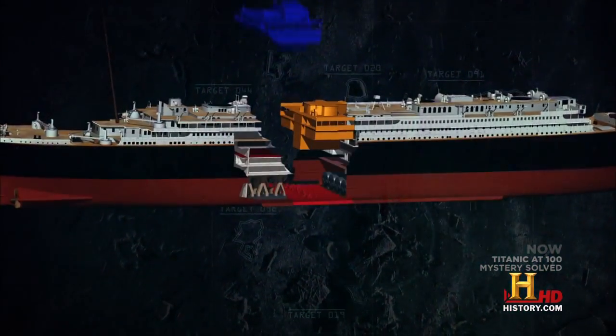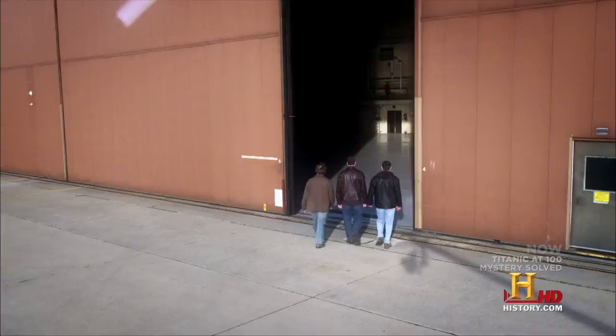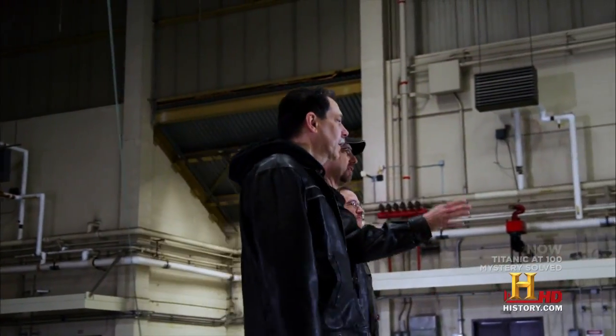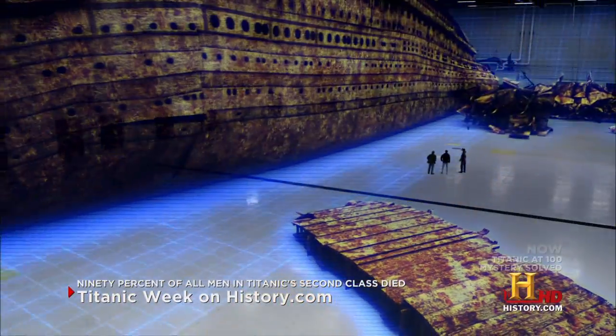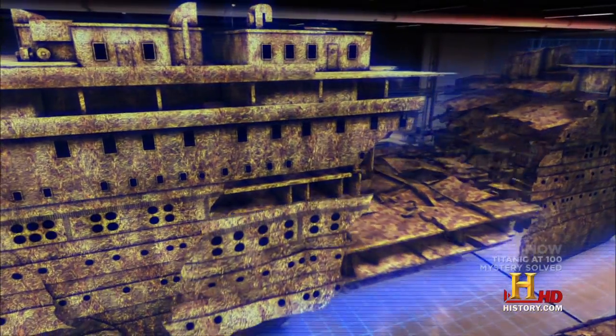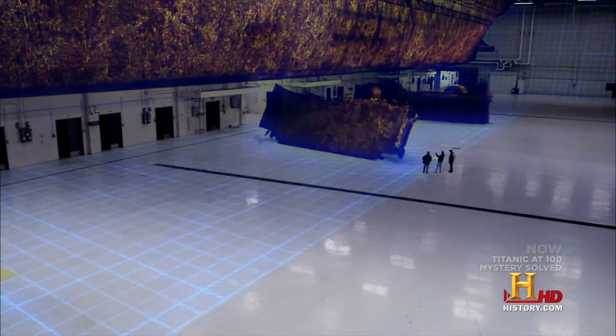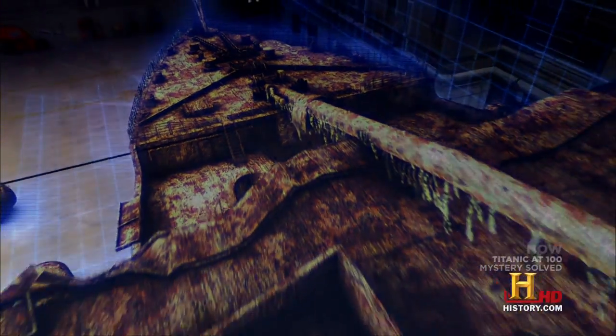Over the next few months, the team identifies other major chunks of Titanic's fracture zone. A year after the expedition, they can now virtually reassemble the missing middle. The deckhouse debris is up there. Later, when we got the tower debris and fit it right there, we found out that these two sections were separated only by the expansion joint. The team is closing in on the mystery, starting to reverse engineer the sinking, deconstruct the breakup, and learn if Titanic had a fatal flaw.